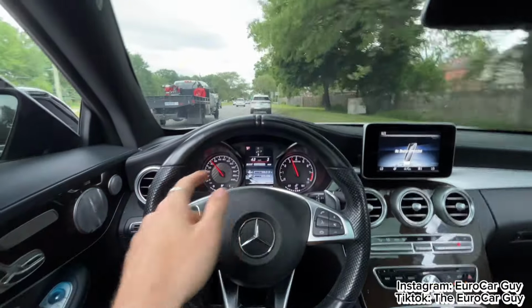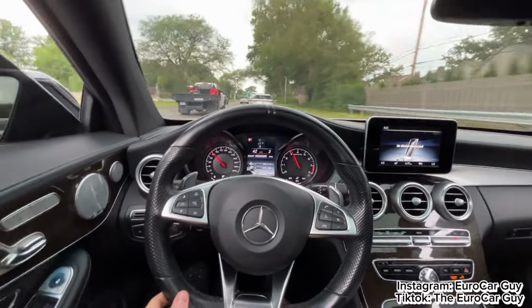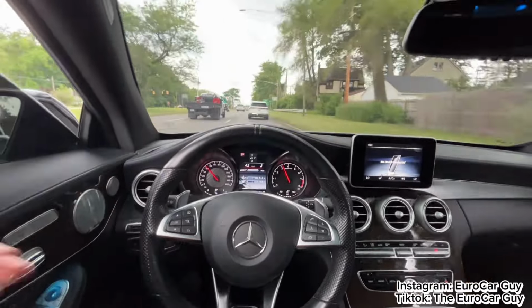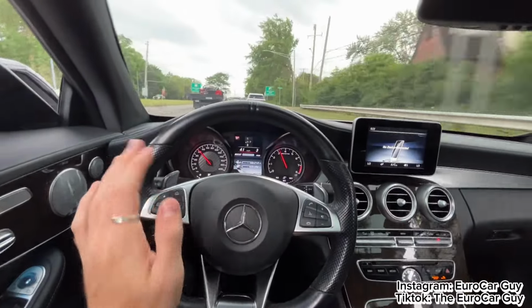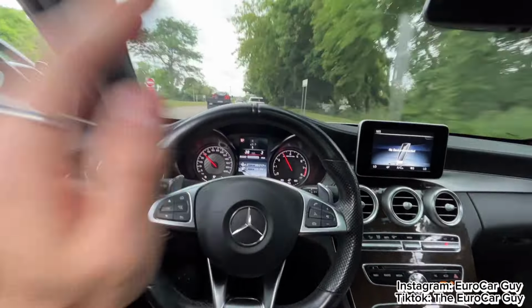I'll say this though, the burbles on this car stock are not as loud as the C43. Regardless of whether my car was tuned or even stock, the burbles on this car are deeper and shorter, but it has a nice little tone to it, if that makes sense.